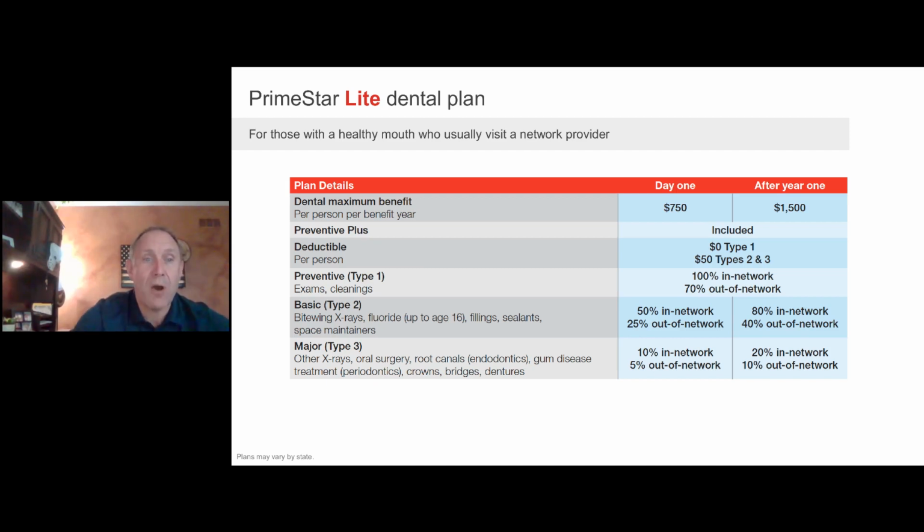So what we've got now on the dental maximum, it starts at $750 first year, and then it jumps up to $1,500 after the first. That is a benefit year, so that means policy year. So you enroll a client today, 12 months from now, they jump up to the $1,500 max benefit. All of our plans are going to have this feature called Preventive Plus. Important to note, Preventive Plus means none of your client's preventive care counts towards those max benefits. The $750 and the $1,500 are all reserved for the basic and major services. So in essence, it's kind of bumping up our max benefit. But just remember, any and all preventive care is covered and doesn't count towards max.